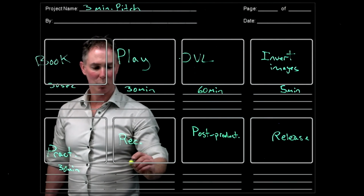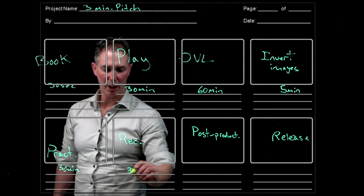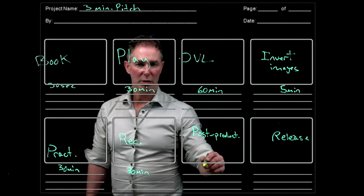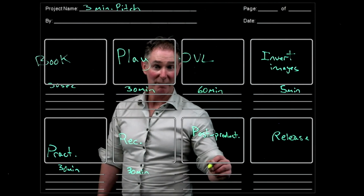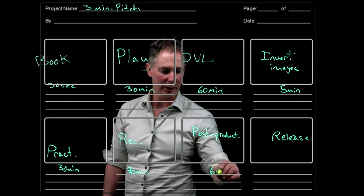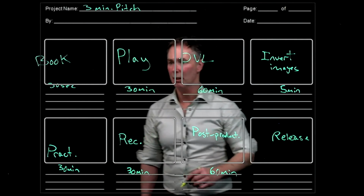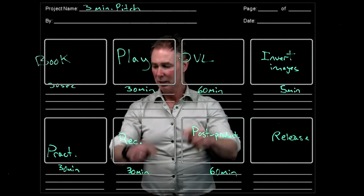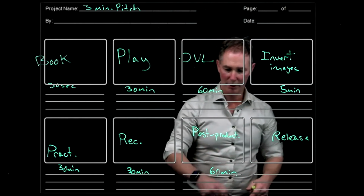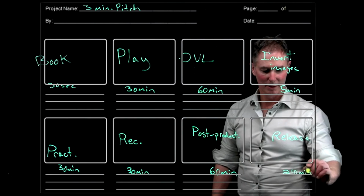And then you recorded what you were doing. Let's say 3-minute pitch, you might run it a few times to just get it right. Let's say another 30 minutes. Post-production, we could run from 5 minutes to 120 minutes. Let's split the difference and say you spent an hour on it because you're a bit of a perfectionist. So what does that give us? I guess that's 90 minutes, 150 minutes, and then 210 minutes. So 210 minutes.